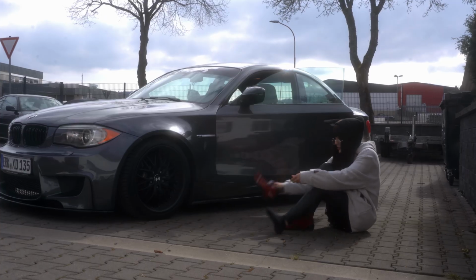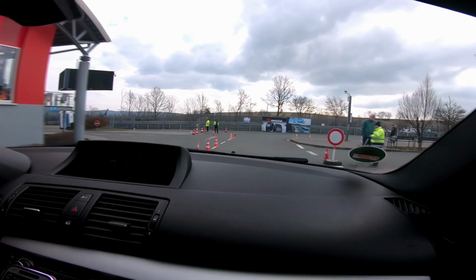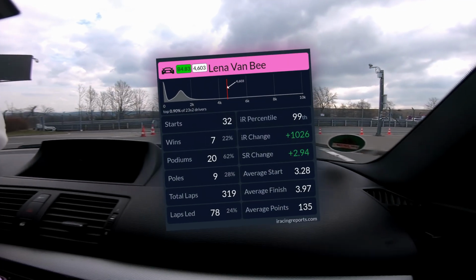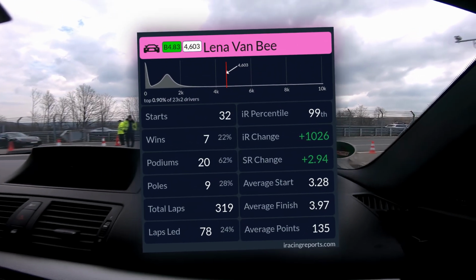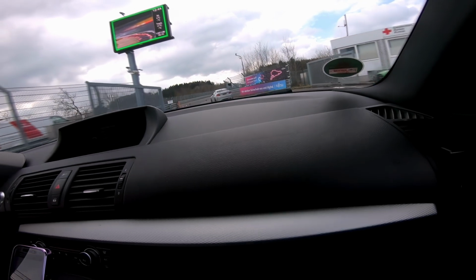And I dreamt of this moment my entire life. I drove this track on a sim, on iRacing, on ACC, on Race Room, and on Assetto Corsa. I never dared to actually race there because I always sucked and I never really learned the track. But now it was time to finally learn it, but in real life.